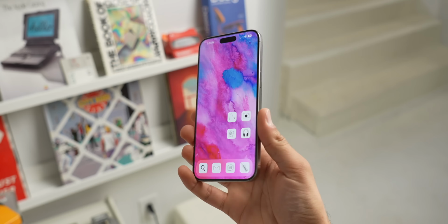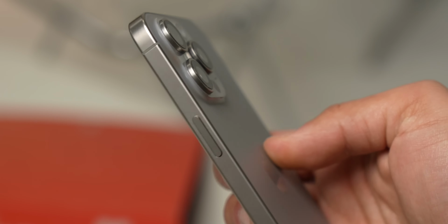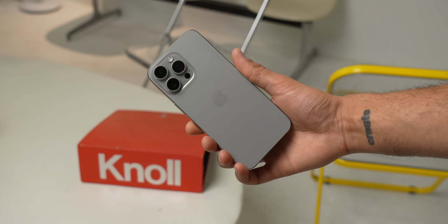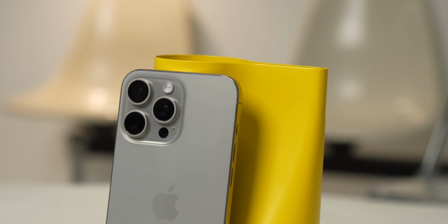So I of course went with the natural titanium iPhone 15 Pro Max with the base model storage, 256GB, and honestly I just love this color. And to this day it still looks brand new. The only thing I've added here is a screen protector to the front, but besides that I've been using it without a case or anything, and there's basically no damage on this device despite even dropping it a few times here and there. The sides look great, the back looks great, and it just looks beautiful.